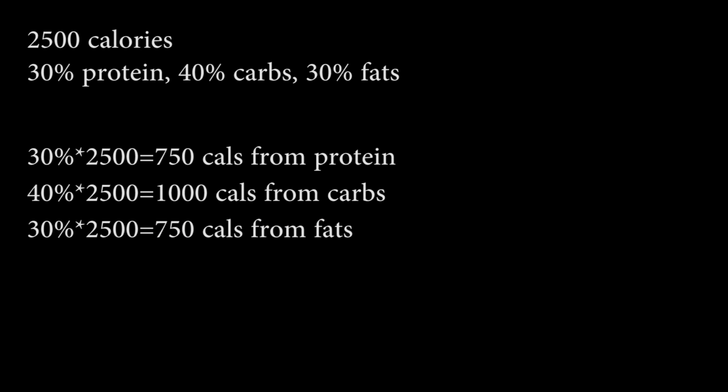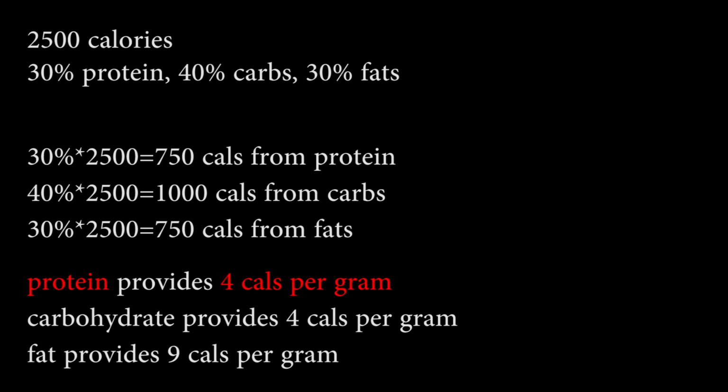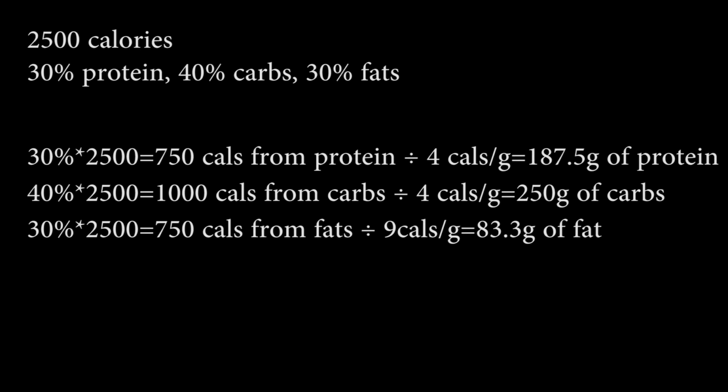We know that 1 gram of protein has 4 calories, 1 gram of carbs has 4 calories as well, and 1 gram of fat has 9 calories. And after some more calculations, we see that you need 187.5 grams of protein, 250 grams of carbs, and 83.3 grams of fat to maintain your weight in the best way possible. In order to lose weight, you should create a caloric deficit. And let's say that you decide to create a caloric deficit of 500. Which means that instead of consuming 2,500 calories per day, you consume 2,000 calories.